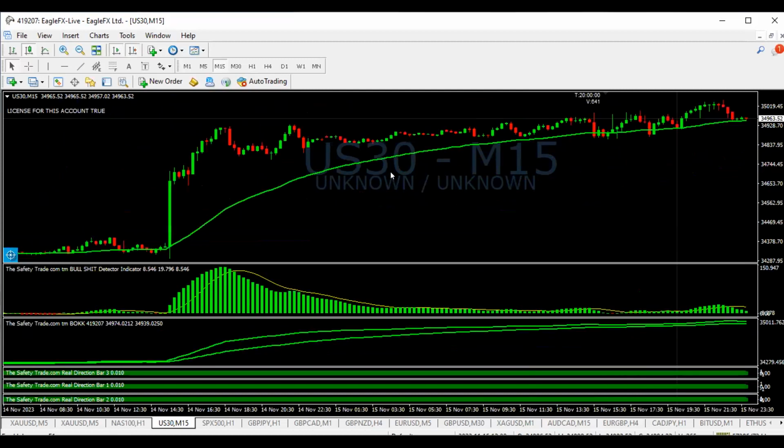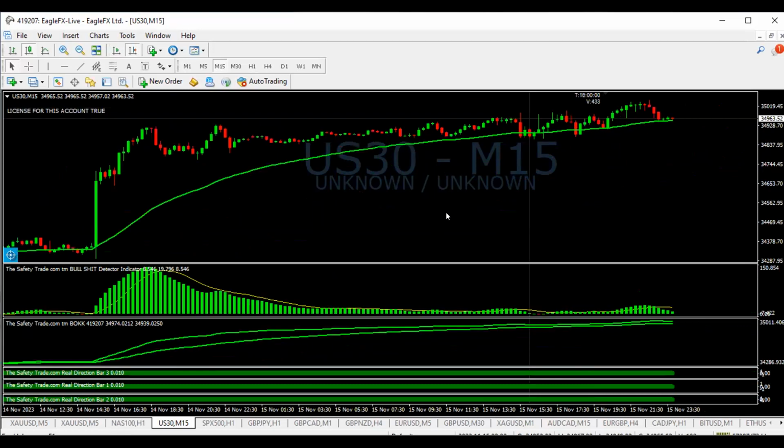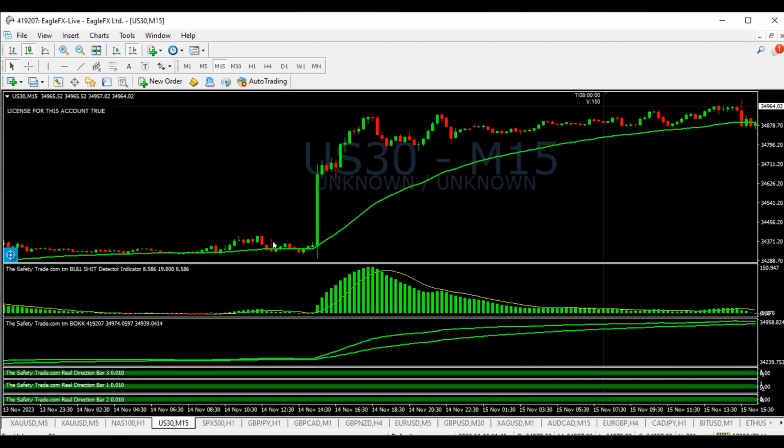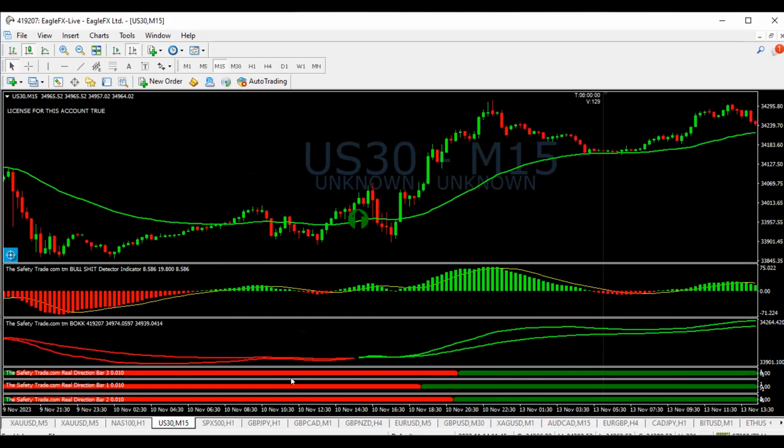So this is a recent one, I think this movement was yesterday. Where did it start? Started from here. Look at it. Everything was red. A green arrow popped up. Everything turned to green. Then a perfect buy stop. And our entry was here.